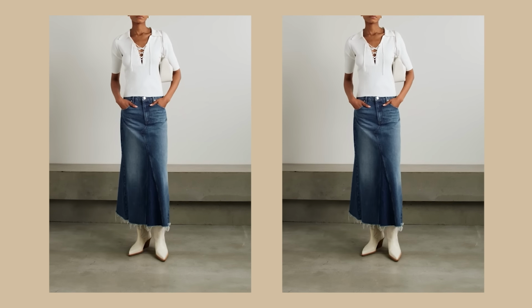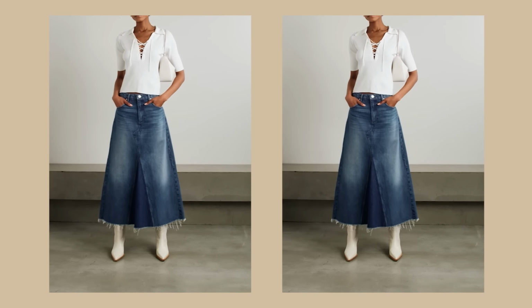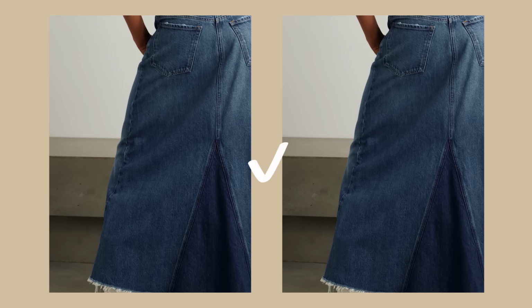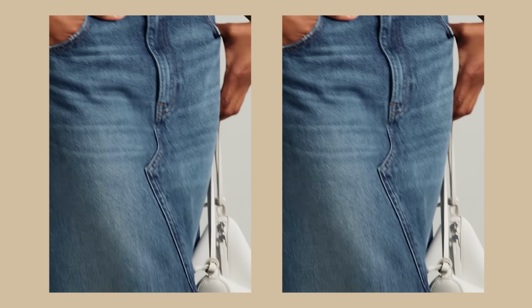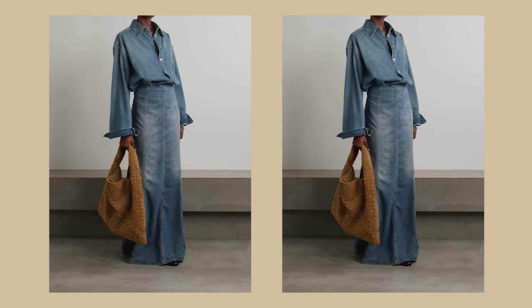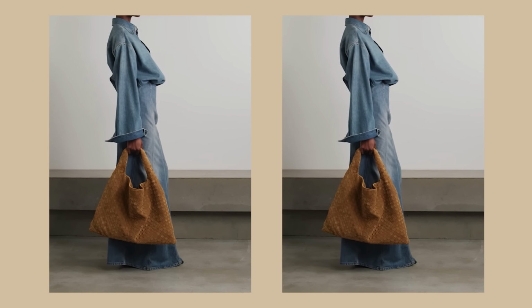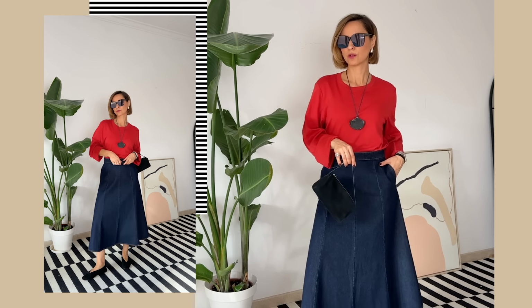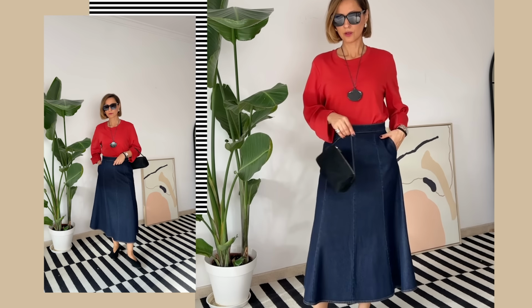For a more contemporary and sophisticated update, consider opting for straight denim maxi skirts like this one from Frame as a beautiful example of classic maxi denim skirts for fall. Or a paneled maxi skirt, another staple if you love a good jean skirt. And my favorite, H&M midi skirt that I'm planning to wear a lot this fall and winter in dark blue and this beautiful A-line silhouette.